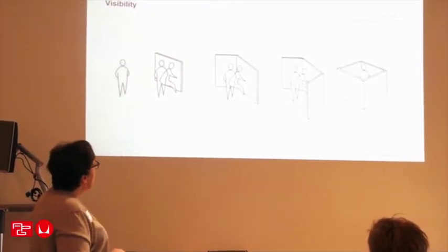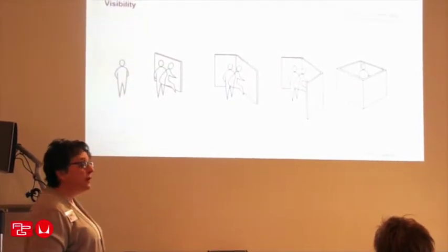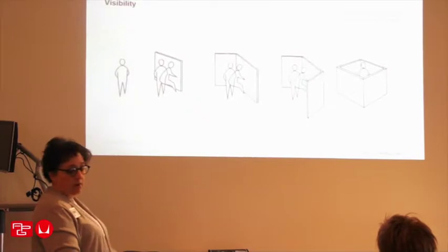Now, Probst took the Goldilocks approach and said, this is probably not enough enclosure for most people. But I think, again, it's just personal. I personally can sit right here and work all day long.